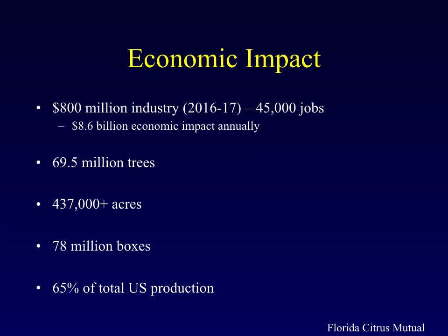Right now, we've got around 70 million citrus trees in the state of Florida in commercial production across about 437,000 acres. That's around 4,000 commercial producers on record. 78 million boxes, that's actually up a little bit in estimation over the 15-16 season. So that was good news. It was up just a little bit.